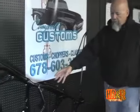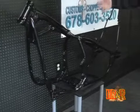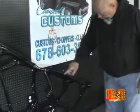In other words, the motor, transmission, wheels, tires, handlebars, and forks will all be reinstalled. If you know anything about motorcycles, you can take a look at some of the welds and the fabrication. From about here forward is Honda, from here back is all custom Chuck.